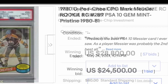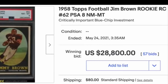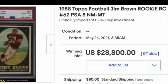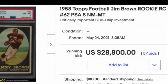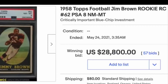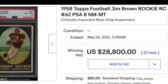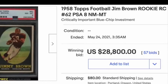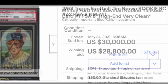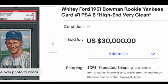All right, next is the 1958 Topps Jim Brown PSA 8. This sold for $28,800. I think this card is extremely underpriced. The pop count is 197, and there are only 5 higher, no PSA 10s, so only 5 PSA 9s. This is a beautiful looking card. There have been PSA 9s selling for $336,000, so much more, but it has a much smaller pop count, and it's almost impossible to find anything higher than this.